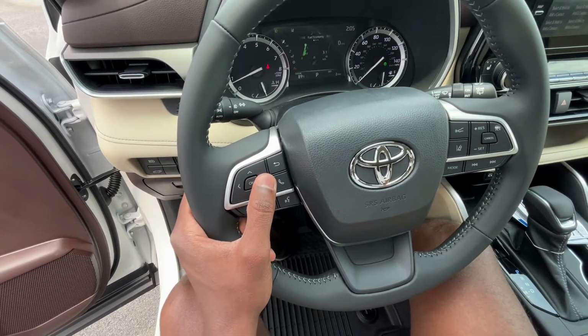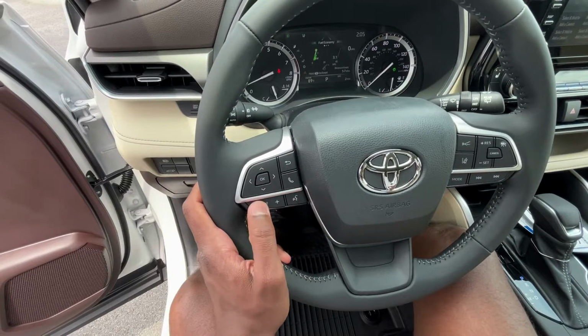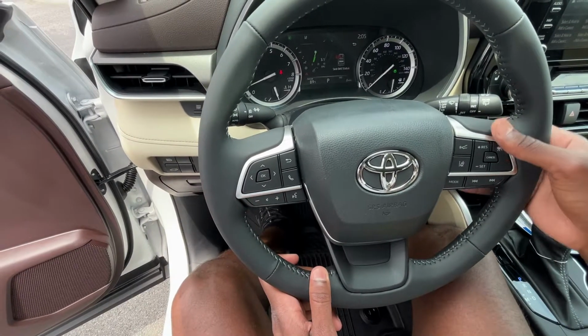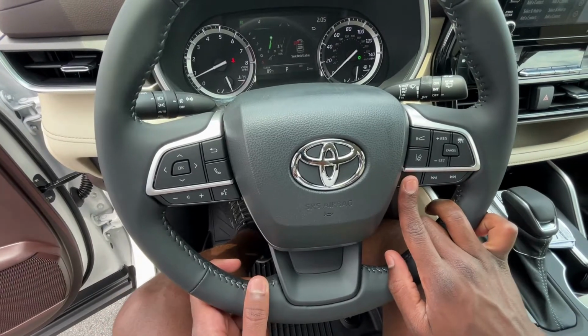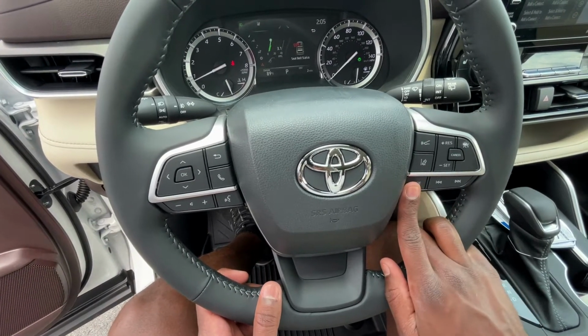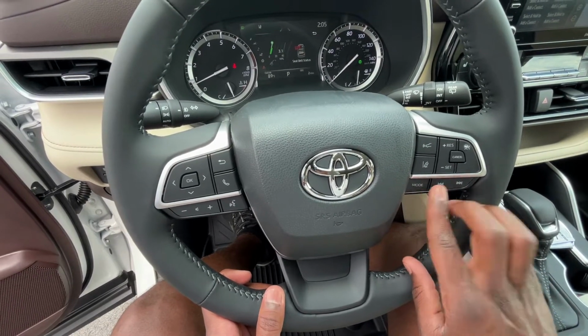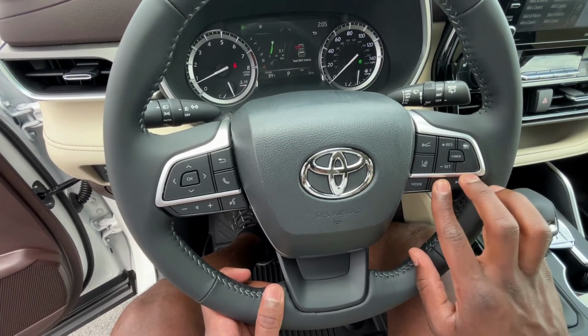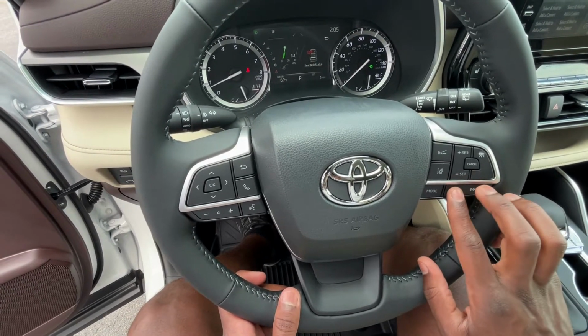And just a lot of views to choose from. We have our Bluetooth there, voice recognition, volume control, and then on the right side of the steering wheel we can toggle between our modes if we have Bluetooth or a USB hookup. Otherwise, it'll just toggle between AM, FM, and XM radio. And then we have our favorite radio station or track list controls here.